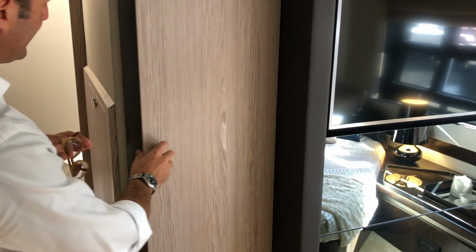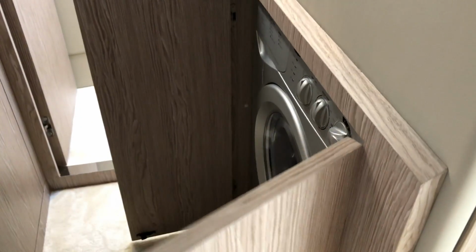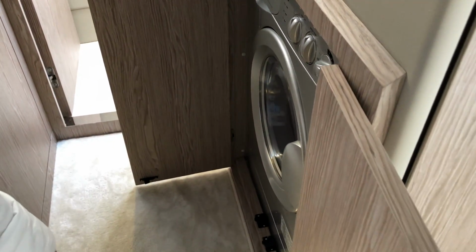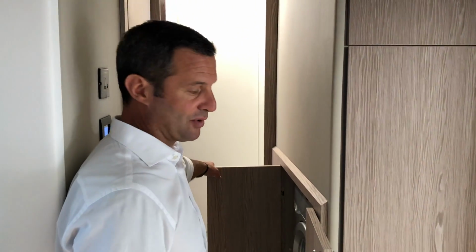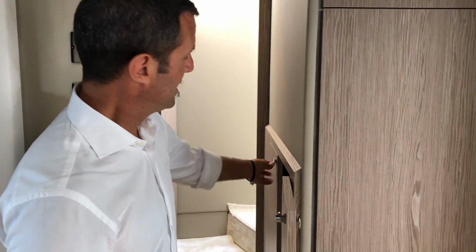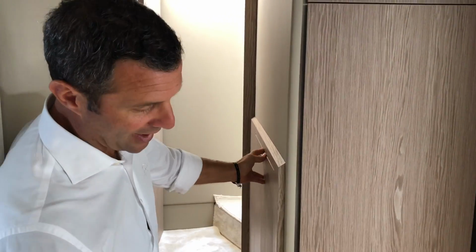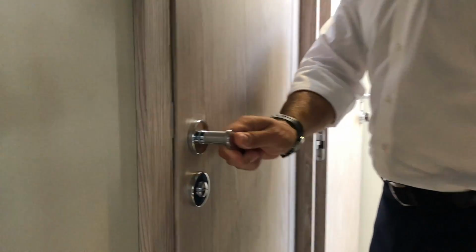The reason is that as an option, we provide a combo washer and dryer, which is in the master cabin, which is typically where it is preferred to be located, so accessible and easy to use. So once you select the option of this washer and dryer, this is the position, and of course penalizes the storage of this unit, which otherwise would be empty. So it's an option in case the washer and dryer is not needed. And of course we have an ensuite bathroom here, which I will let you see.